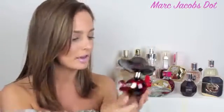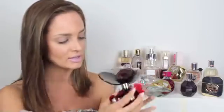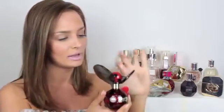I'm actually not a fan of the bottle. It's just too much. It keeps getting knocked over, but the smell is really, really nice. I think it's a new release. It's pretty cute. I mean, this bottle would appeal to a lot of people, but I'm not a big polka dot fan. And it's made of like a plastic.